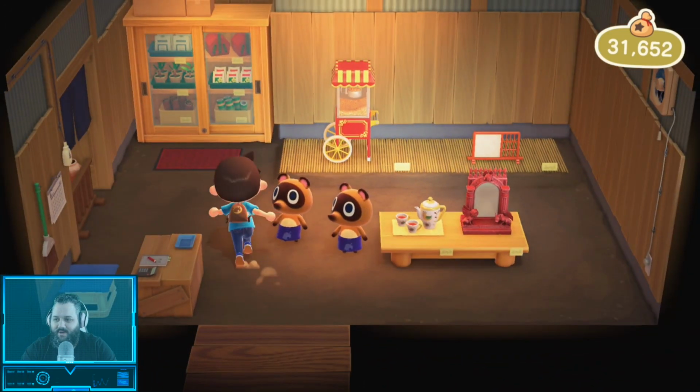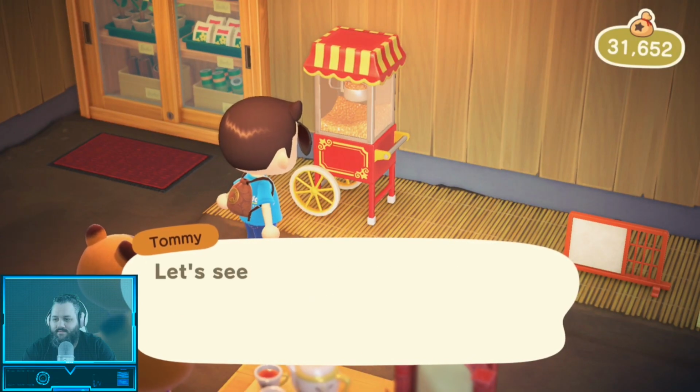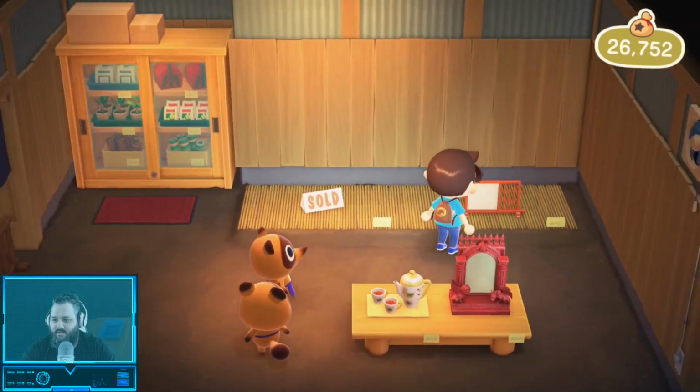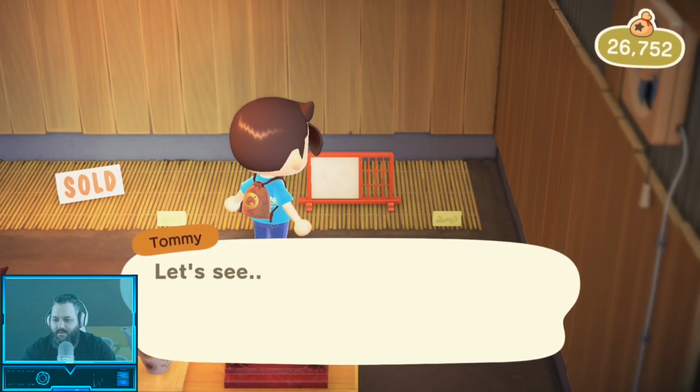Okay. I want the popcorn machine. Ew, dude, it's too expensive. I'm gonna buy it anyway though. What is this? Low screen. Nah.